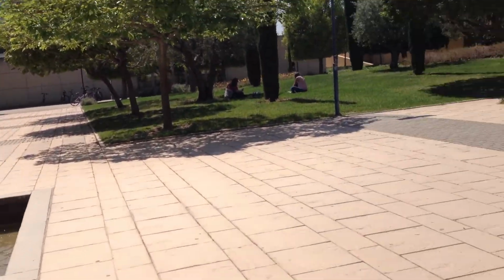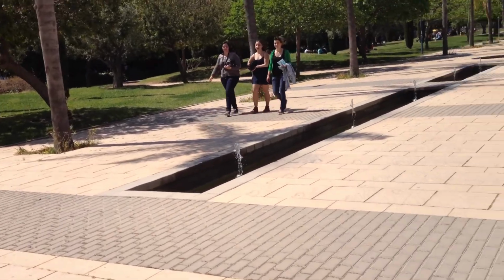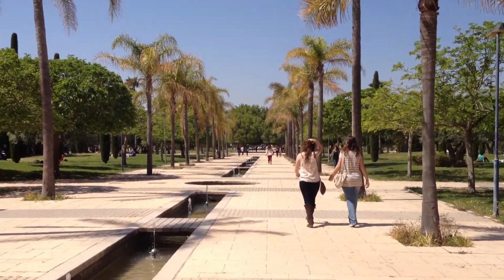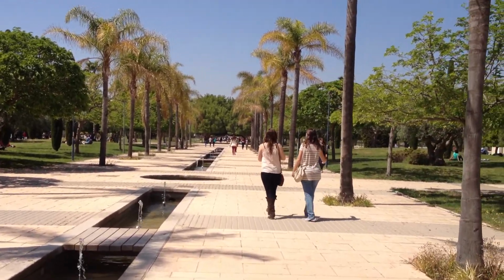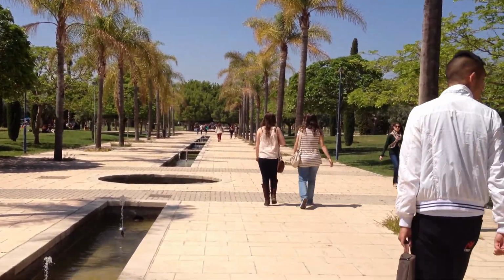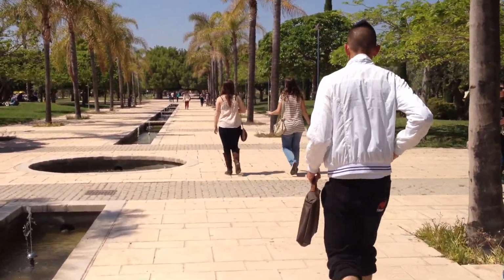And in the middle of the sidewalk, you find fountains. They're everywhere. You know, nothing more relaxing and motivating to come to class in the morning for your 8 a.m. class than to hear the fountains next to you. Super relaxing. Lovely palm trees, lots of people.